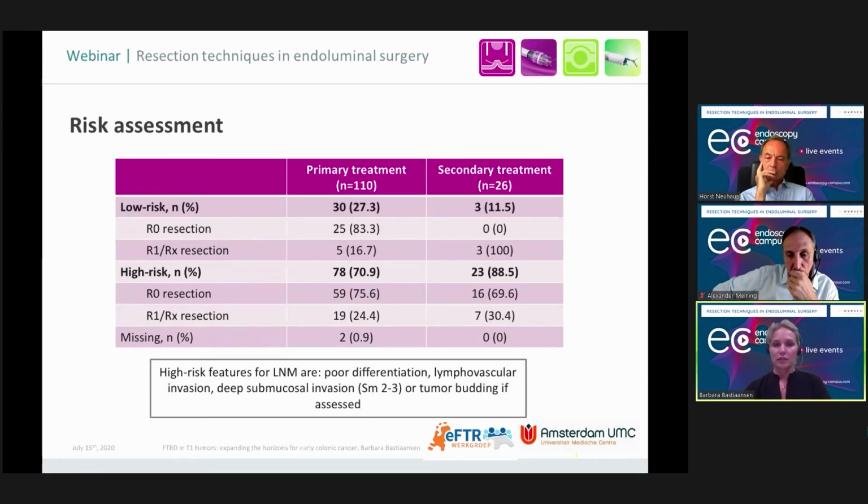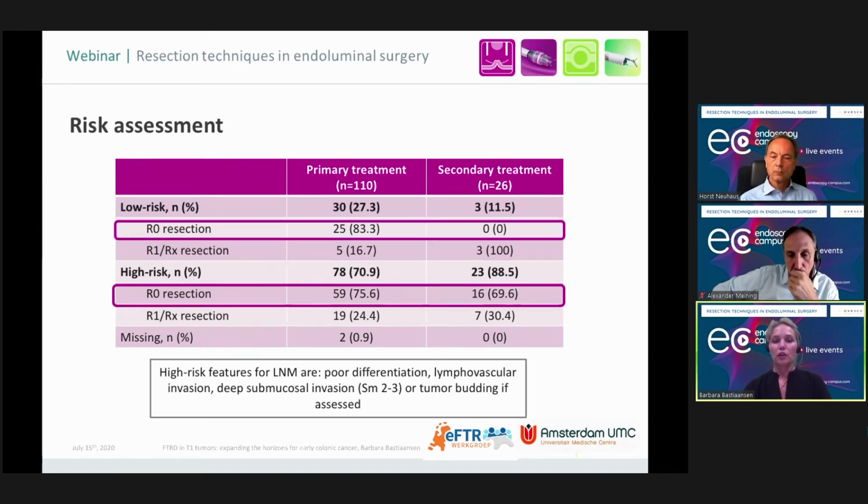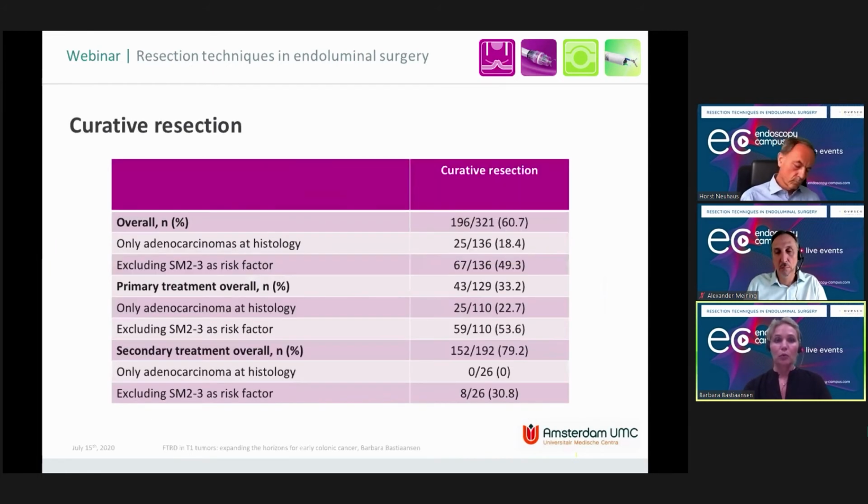And then when we look at risk assessment, overall about 1/3 of the cases from the primary treatment group were considered low risk, and 2/3 were considered high risk lesions. If you look at the R0 rates, for a low risk lesion it was 83.3%, and for the high risk lesions it was 75.6%. Successful risk stratification was about the same as our German colleagues: in 98.5% we were able to perform complete risk assessment of the lesions.